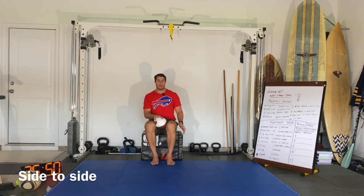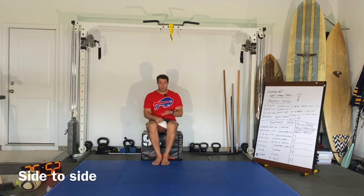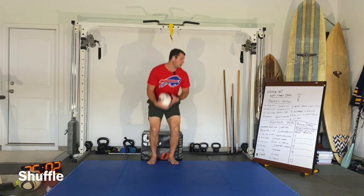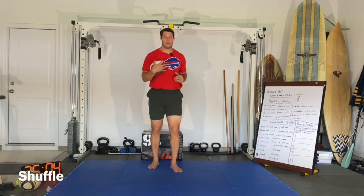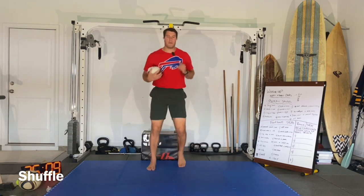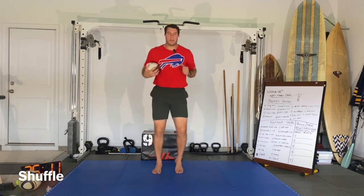If you're seated, we're going to squeeze the ball in between your legs. You're going to practice your drumming skills, or you're going to perform quick feet. Option three, quick feet, just like that. Ready? And go. Quick feet. Breathe.